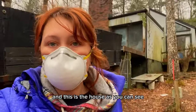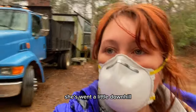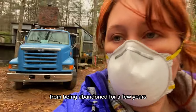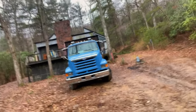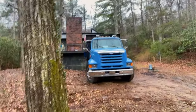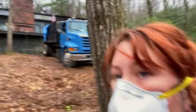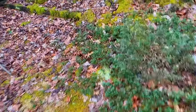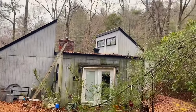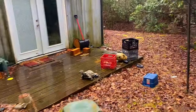And this is the house. As you can see, she's gone a little downhill from being abandoned for a few years. And this is the other view of the house from the other side. Yeah, she's in need of some TLC.